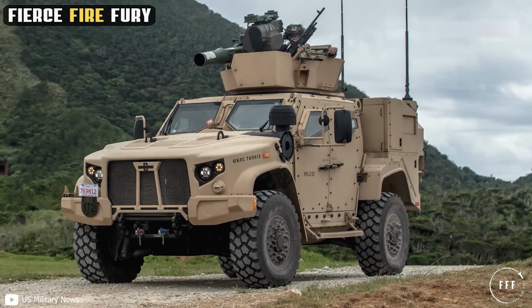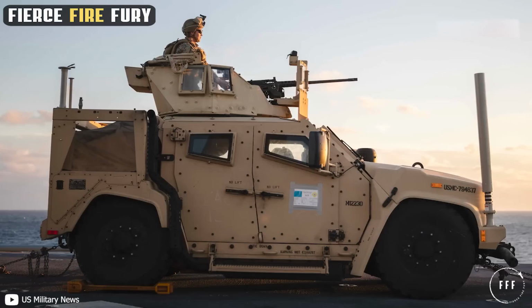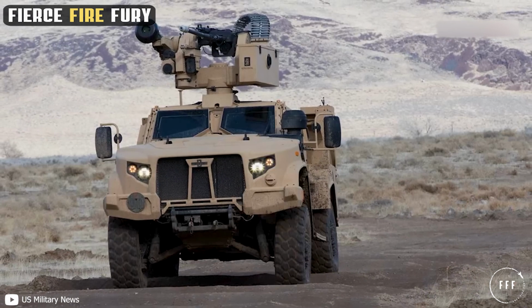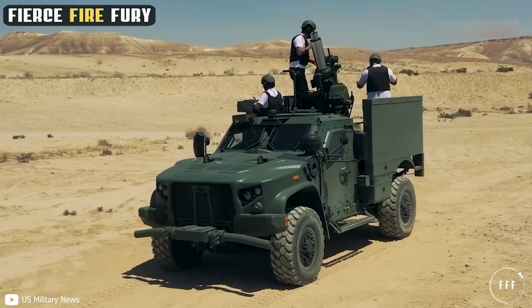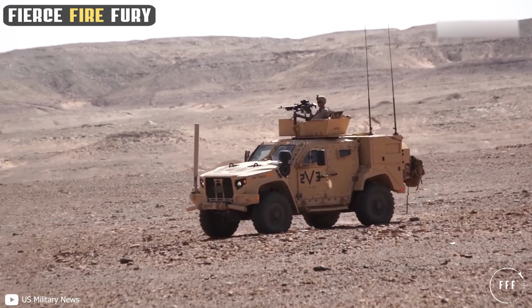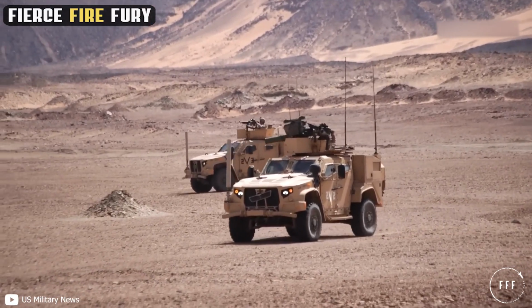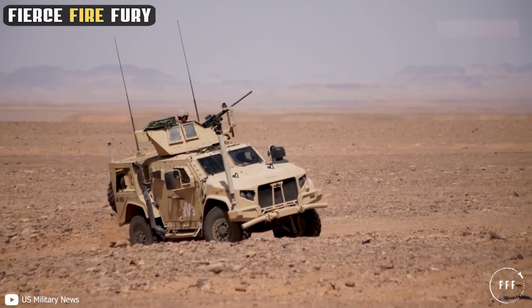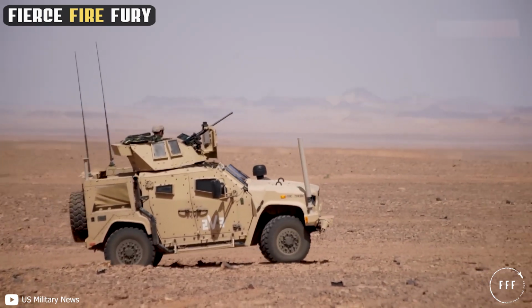The JLTV can carry all types of weapons, including a grenade launcher, 50 caliber machine gun, anti-tank missiles, counter-drone weapons, and even a 120mm mortar weapon. It's equipped with integrated combat platforms that collect and analyze data from various sources and communicates targeting information, digital mapping and terrain conditions, and radio transmissions via satellite communication connectivity.